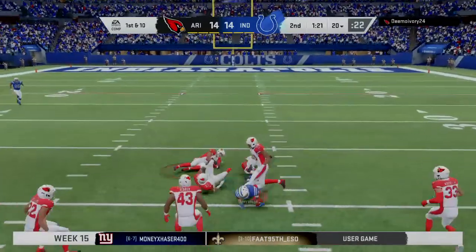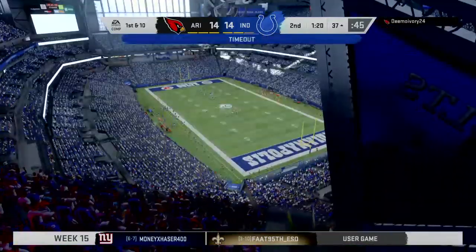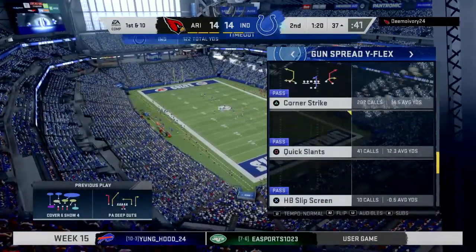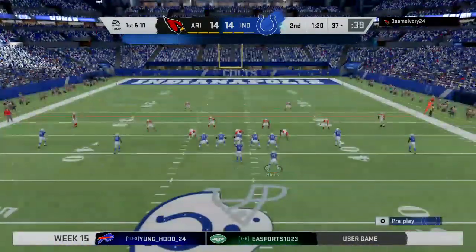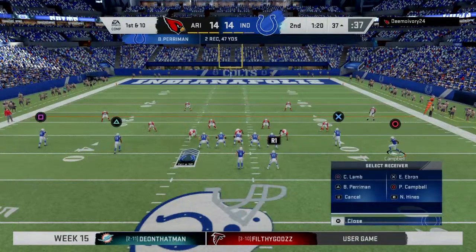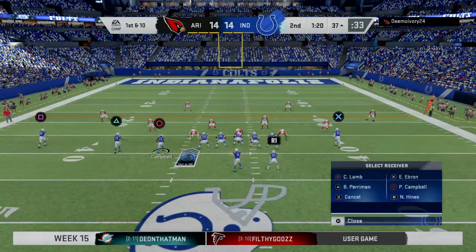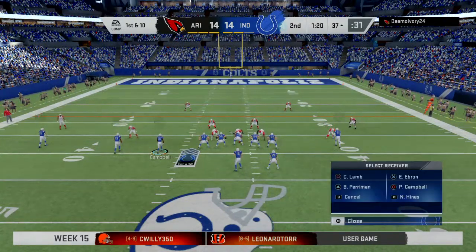He's got a man complete. And all the way down to the 37. The Colts going to use the first of their timeouts as they'll get a chance to talk it over after picking up the first down. So how about that for a chain mover? They're all the way down inside the 40 now for 1st and 10.